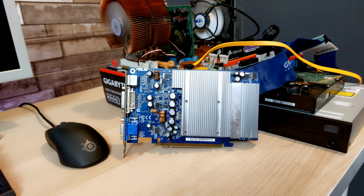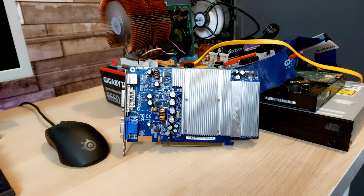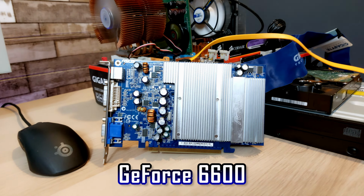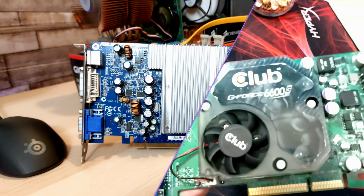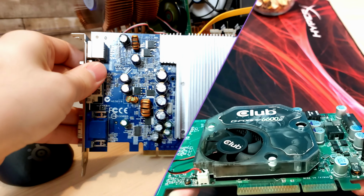Hello my friends, this is the forgotten and much ignored GeForce 6600, forgotten because its bigger brother, the GT version, is a way more capable card. How and why, we're going to see right now.